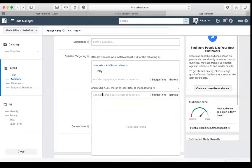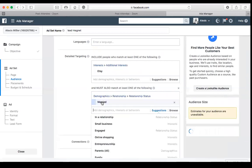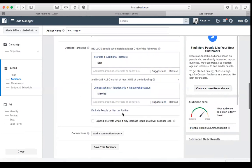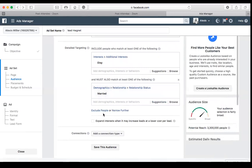Let's say you want them to be married, because you might have a business that targets married people or unmarried people. If you've got a wedding business, do you see how that changes your potential reach again? Now you need to narrow further or exclude people. As I said before, if your business is targeting married people but not anybody else, then you exclude that person or you narrow it further.